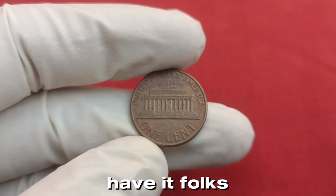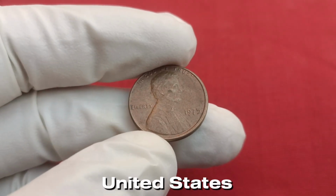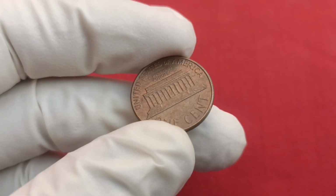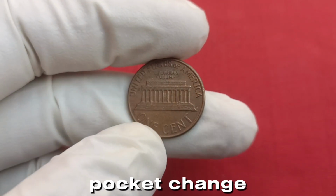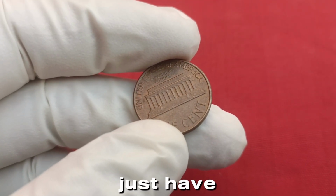There you have it, folks, the incredible story of the 1975 1-cent United States mint mark coin that could be worth $1 million. So, what are you waiting for? Check your pocket change, search your old coin jars, and who knows, you might just have a hidden treasure waiting to be discovered.